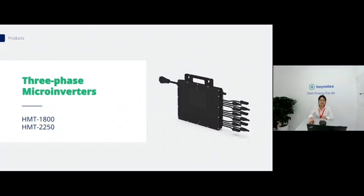Regarding other highlights of this model, the first that I have to mention is that this is the first 3-phase microinverter that's equipped with reactive power control all over the world. I think you guys in front of the screen are quite curious about this series.